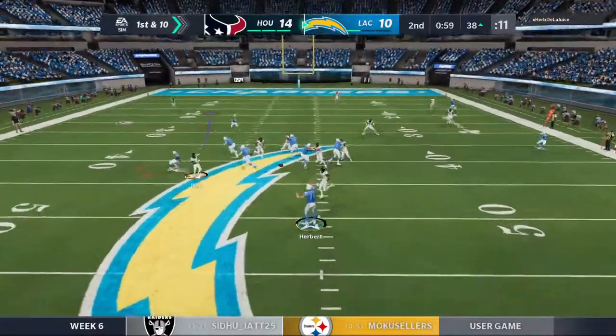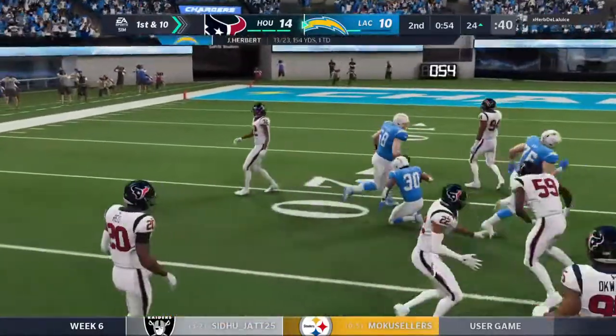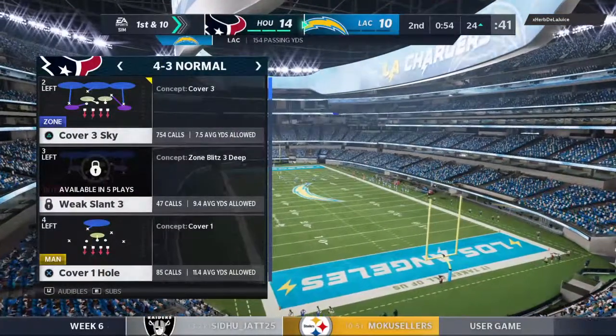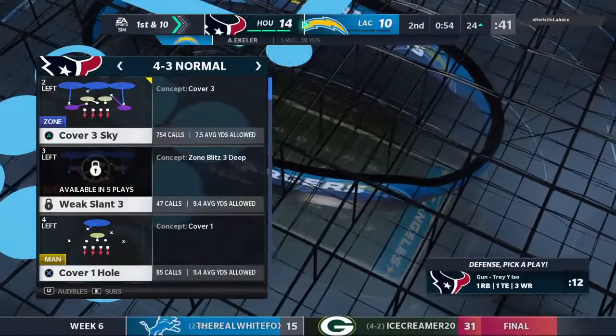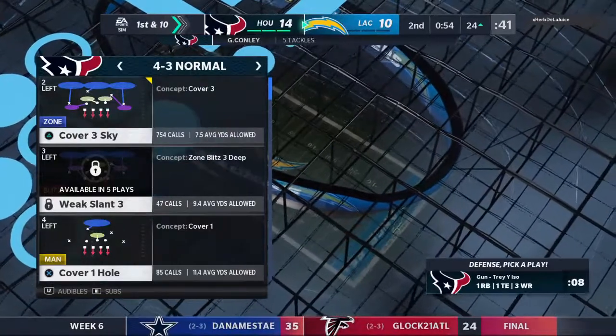Herbert throwing again. Oh, it's a screen pass. That's complete. And brought down, but not before they're inside the 25. Chargers going to use their 3rd and final timeout as they get the stoppage with a little over 50 seconds to go in the first half.